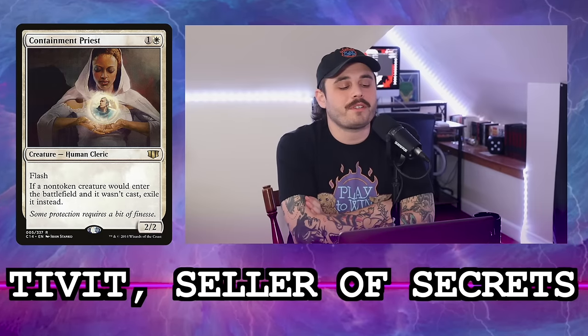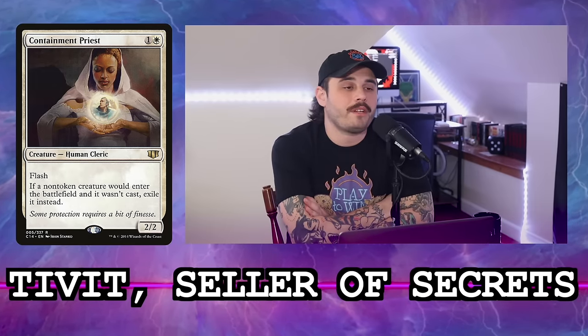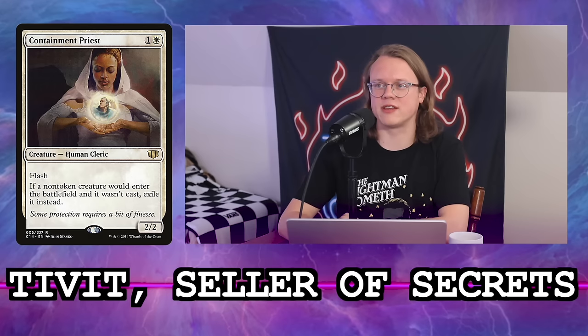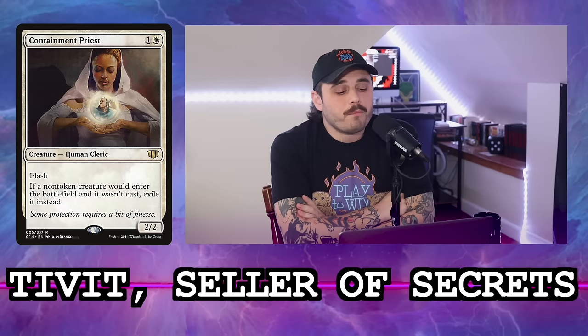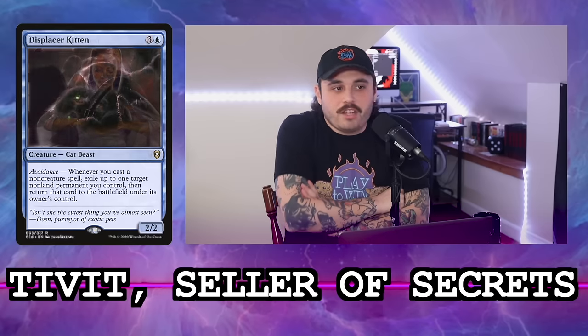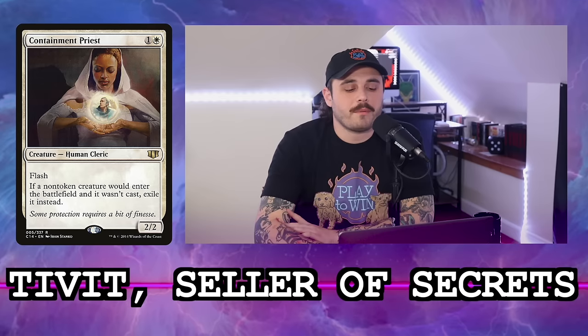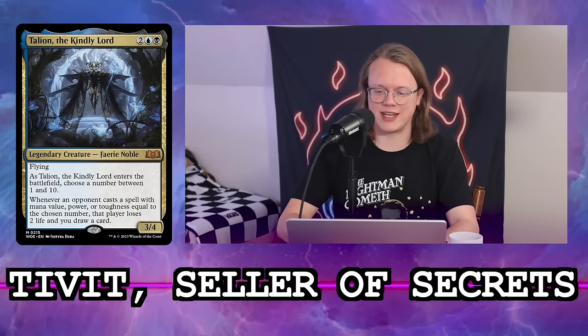Containment Priest is one that I don't love in this deck, though I see why it's included. It's a stax piece in a deck that isn't a stax deck, and there's no other advantage that it provides, which is why I don't love it. With Splicer Kitten, it just doesn't work with that line, which is okay. It's just something you have to keep an eye out for. And Talion is another card that's in this one. Yeah, that's also very true.